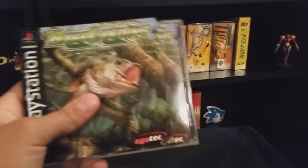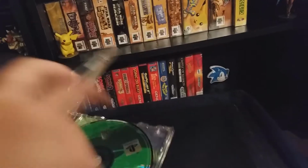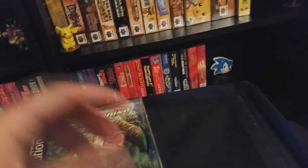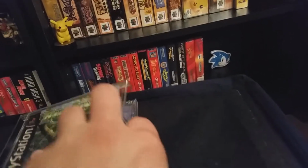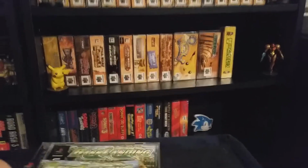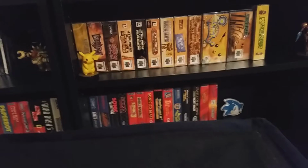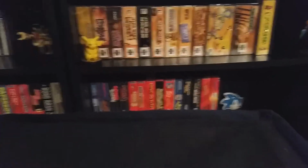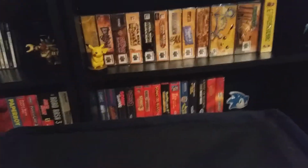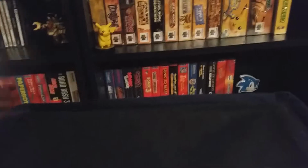Bass Landing with the manual. So I guess this game came with the manual somehow, because it's just one page for the cover, and then a really fat manual here. Most games like this, like SimCity's only one disc, but it has a big manual, so it takes up like a 2-case thing. That must not have. Q*bert, which I wonder what this is. Is this just a game of Q*bert, or did they try to make it like a 3D platformer or something? I don't know. I'll have to try that out.